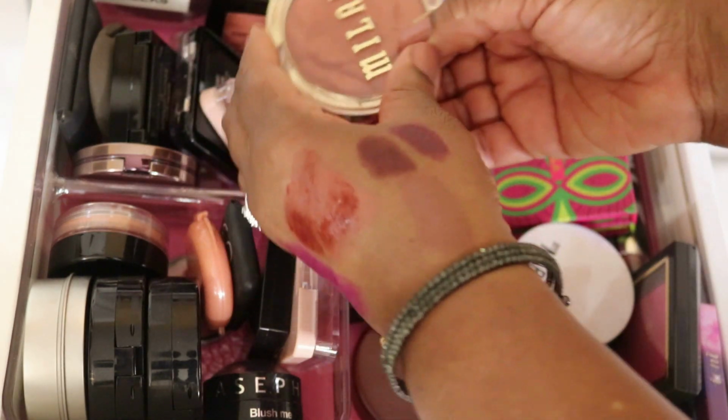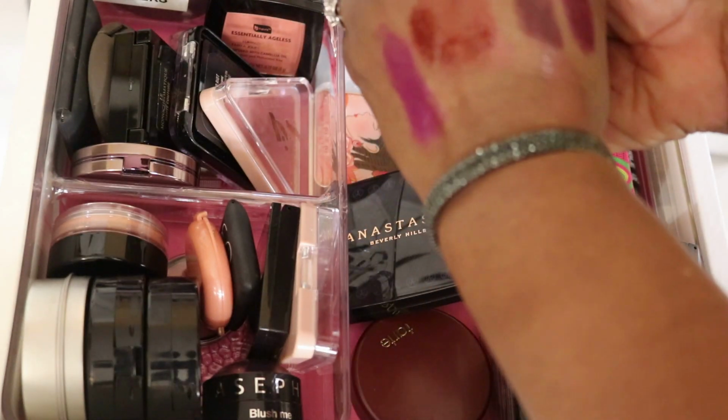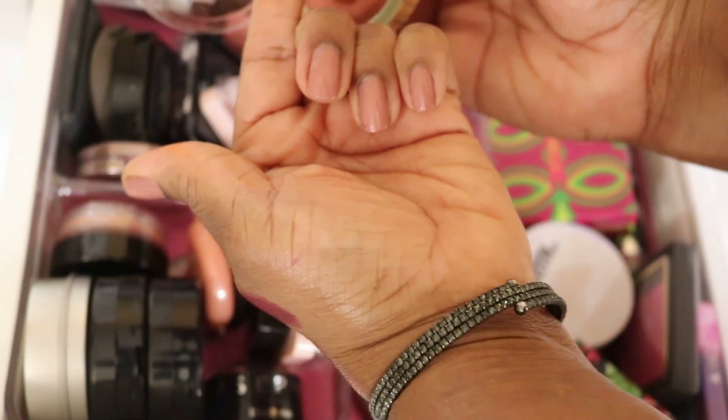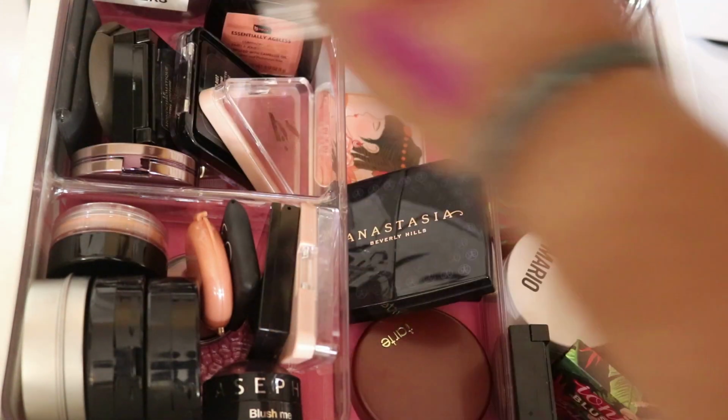Okay, here is Milani's. This is Spice Rose. Get it open. That's what it's looking like. Let's put that in there. I'll think about that one.